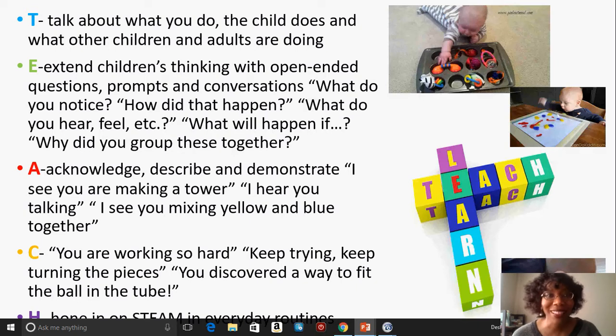You also want to extend when they pretend. So if a baby says car, you say, the blue car moving quickly down the road. I wonder how long it'll take them to get there. Let's predict. Or what do you notice? You want to bring out the attributes of something. Those are the early stages of geometry. That has corners. It's round like a sphere. A sphere is round like your ball.